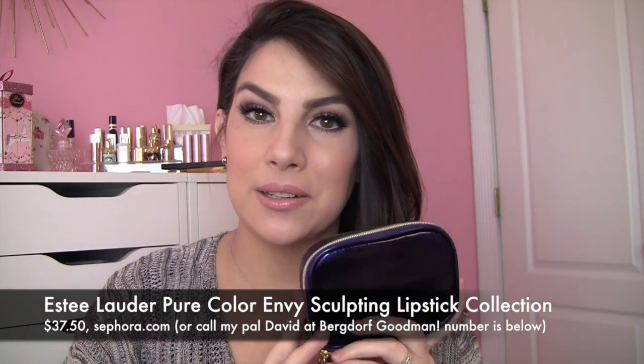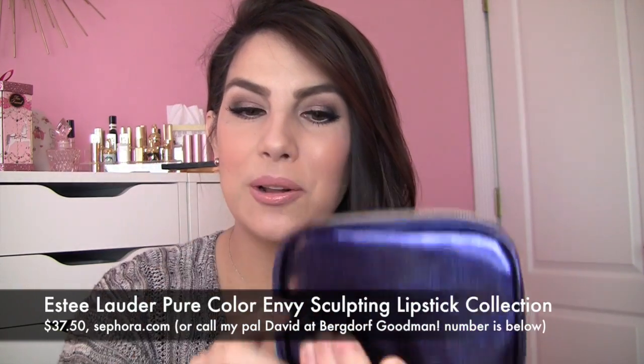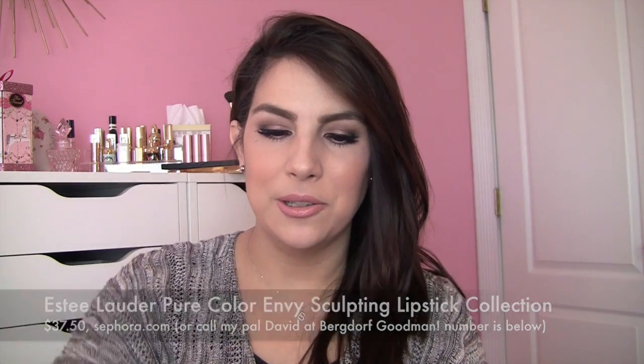I said I was going to name 5 things here at the start that were just like my top 5 gift picks. The 5th thing is another lip kit, a little bit smaller one, and it's from Estee Lauder. It contains 4 of the mini Pure Color Envy Sculpting lipsticks. Cute little navy bag here, by the way. This might be my new little, like, travel lip bag, but it comes with the most adorable little baby size Pure Color Envy Sculpting lipstick. This is what the big size looks like.